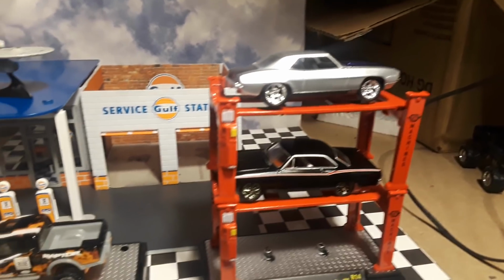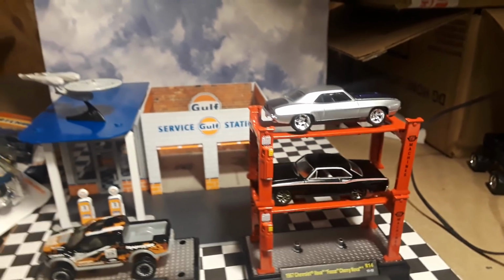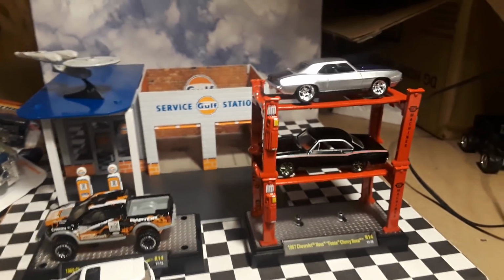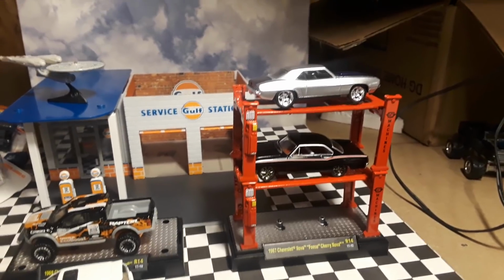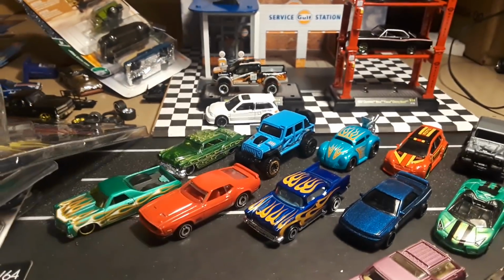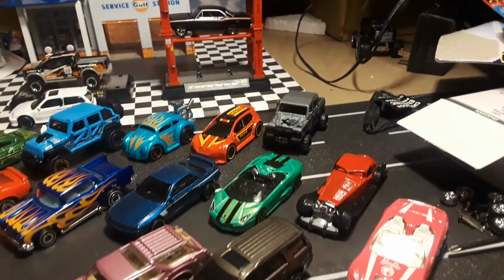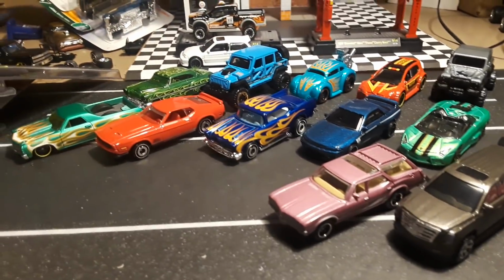Them are real flimsy when you stack them. I know they make them so they can be stacked, but I don't know if I would recommend stacking them. Maybe if you held them together with a little glue, I'd probably use a hot glue gun. That way, if you ever wanted to take it off, you could. Pretty nice looking Hot Wheels there, though. Really happy with this little haul.